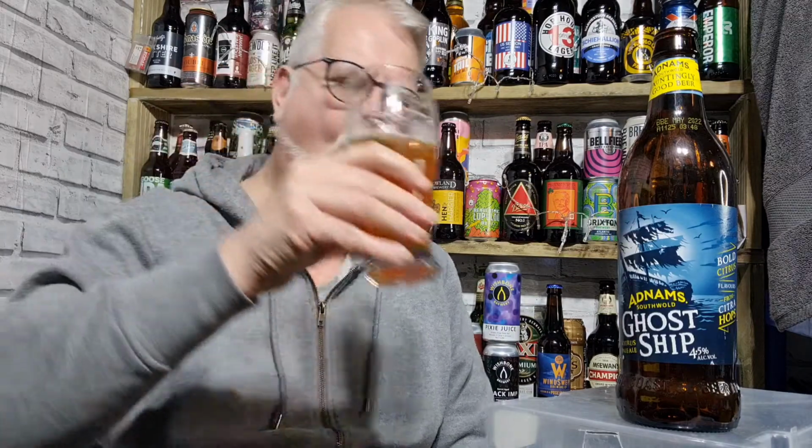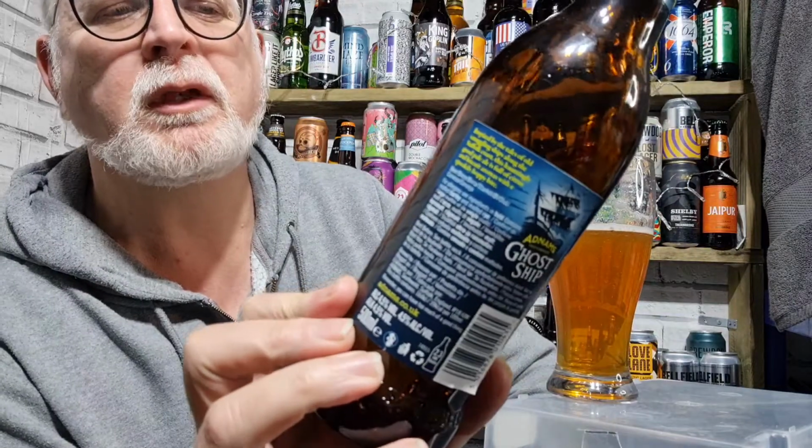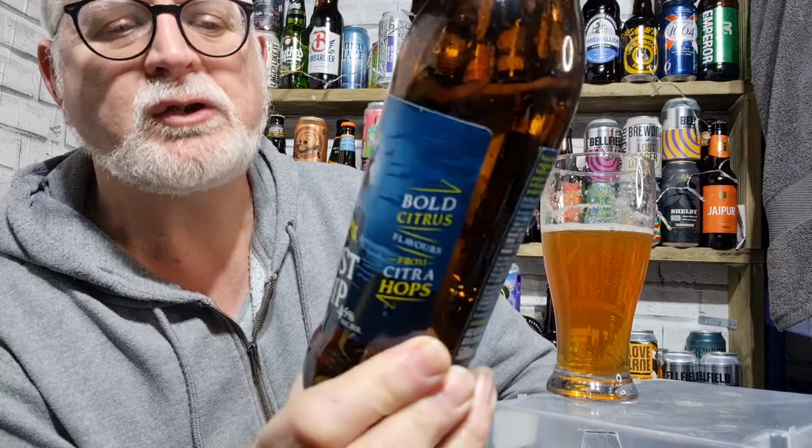Gaseous, apologies. It's a very hop forward beer. It's a very hoppy beer. Well, I guess with them pushing the citra hop quite clean on the front there. Bold citrus flavours from citra hops. Citrus pale ale. I won't have a look at the rest of it just yet.